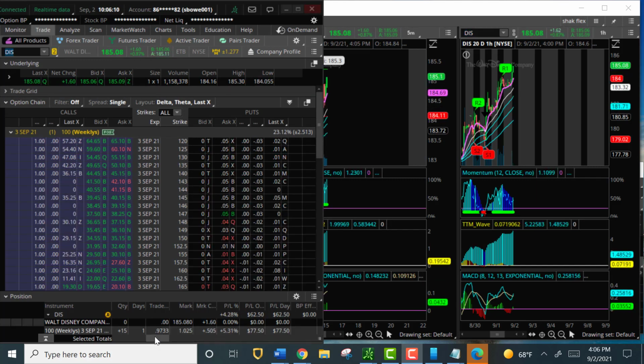Okay, so my Disney trade has just gone green. I'm up about 5-6% right now, so let's see what happens. 7%. It has been struggling with holding this 185 level, so going to see if it keeps going.